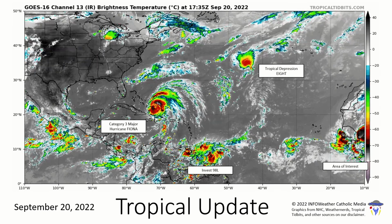So again, we're watching a party here in the Atlantic. It's active. It's hurricane season. It is what it is.